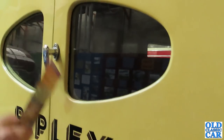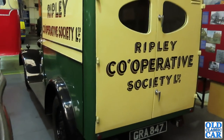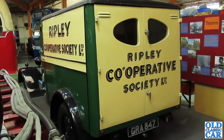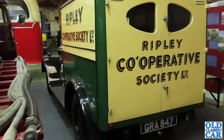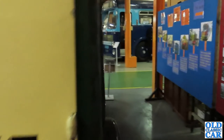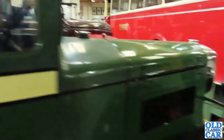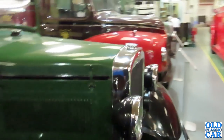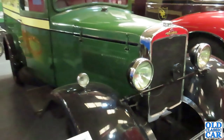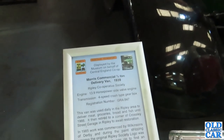Love the shape of the back windows. It's just so evocative of the pre-war era. Can't see a great deal inside. Wow, that is just stunning. I bet there aren't any more examples of these around, the 3/4 ton from 1939, so just about pre-war. Got a look at the information board, used daily in the Ripley area until 1966.